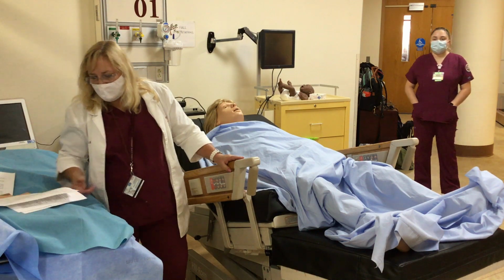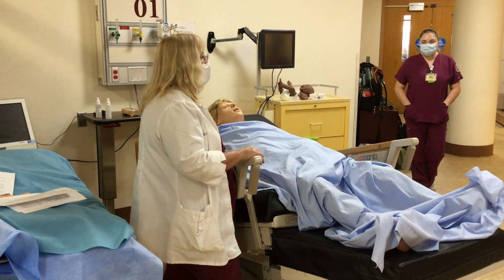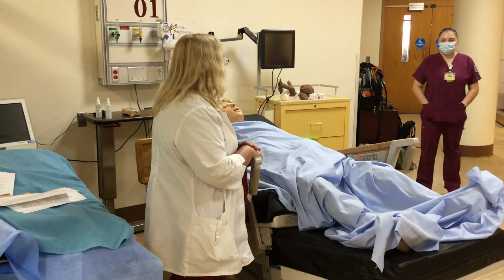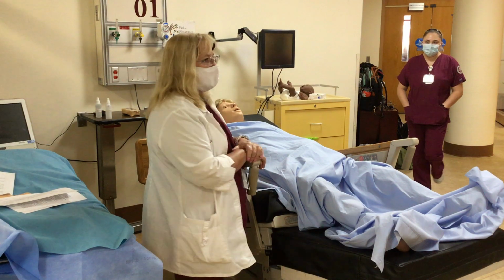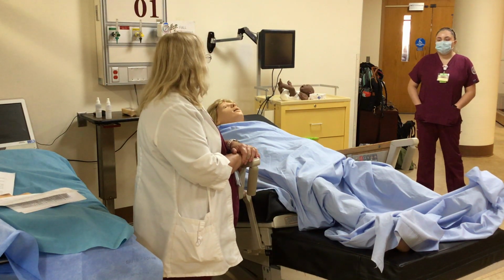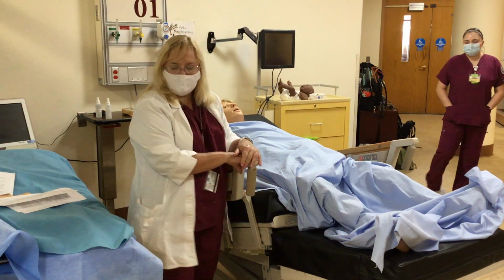And then we also want to remember that, besides assessing their emotional status, we want to check for edema in their lower extremities. How does that look? It's normal for our pregnant patients to have some edema. It should get better. But we want to assess that, and determine how much edema is in their lower legs.